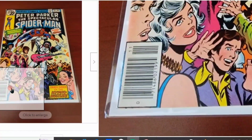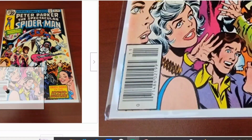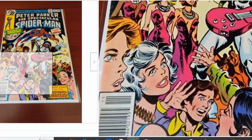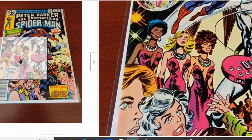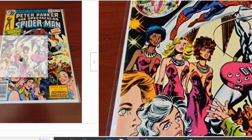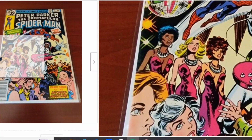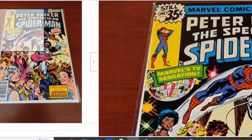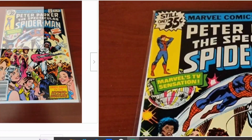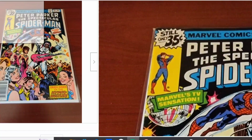I couldn't find any. So just looking at the bottom left corner and around the barcode area, everything looks pretty good. Running up the spine, I don't really see any spine ticks. I see maybe a touch of a spine tick right above this gal. If you look on the left side where my pointer is, and then running up the side around the Spider-Man logo on the bar on the left, I don't really see any issues with this book.